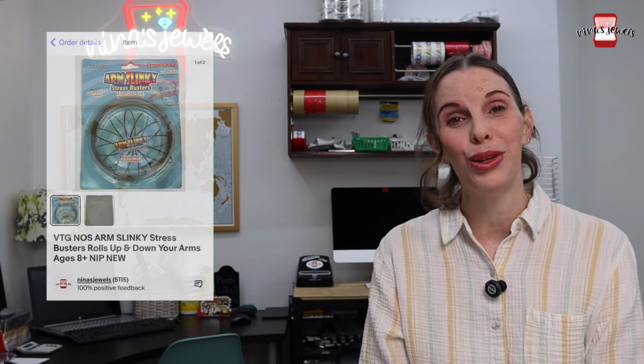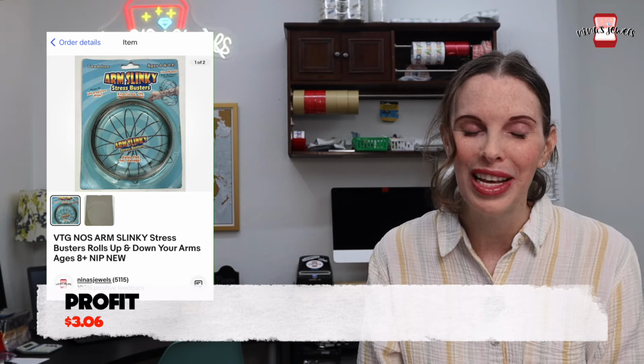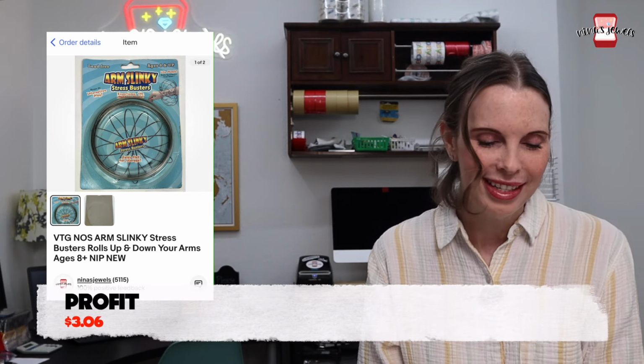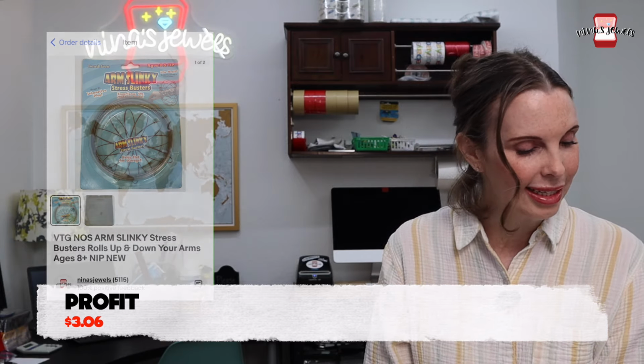The next item that we sold was a vintage new old stock arm slinky. I just thought this was an interesting item, and so I picked it up when we were in the Goodwill bins for $1.50. Did take quite a while to sell, but it did sell for $11.99.